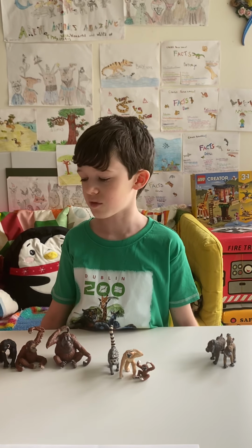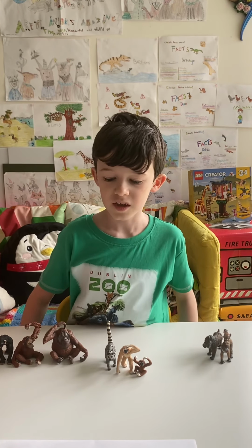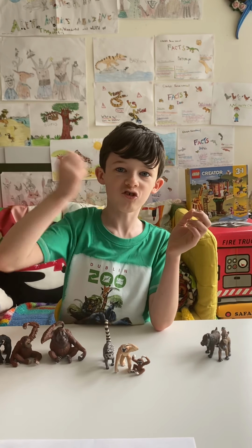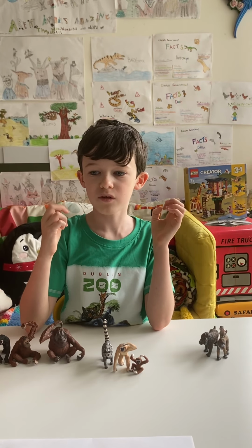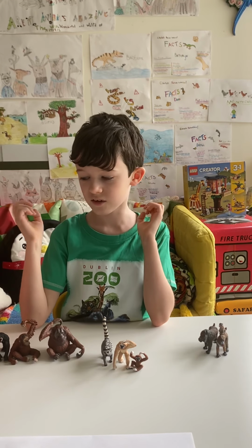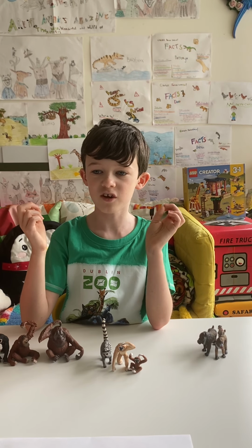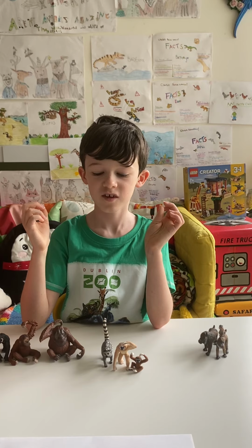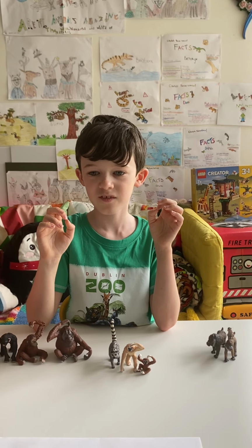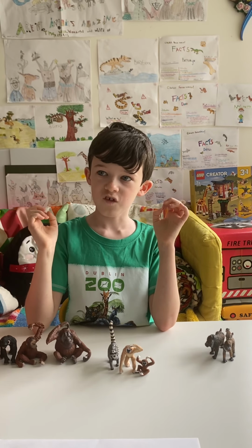Monkeys sometimes use tools. Apes use tools more often, but monkeys can use stones they find to smash open nuts or fruits and shells. I don't mean screwdrivers, hammers, and stuff. They use caveman tools, the tools cavemen used. So that's most of the facts for the monkeys.